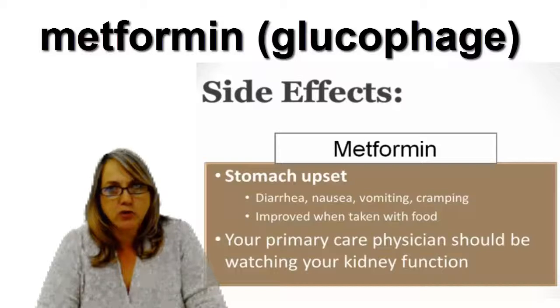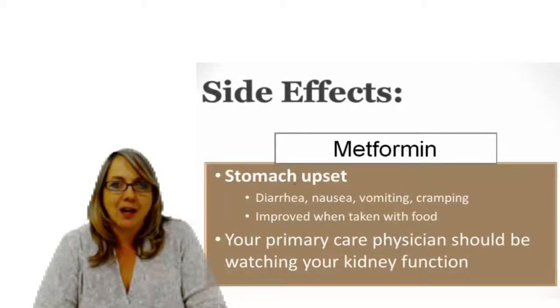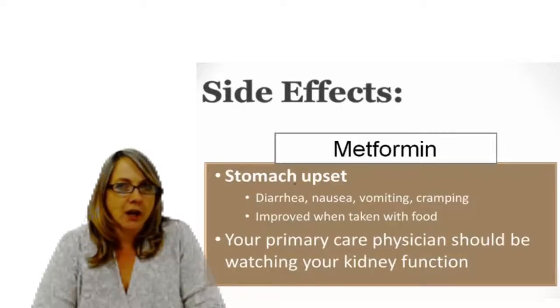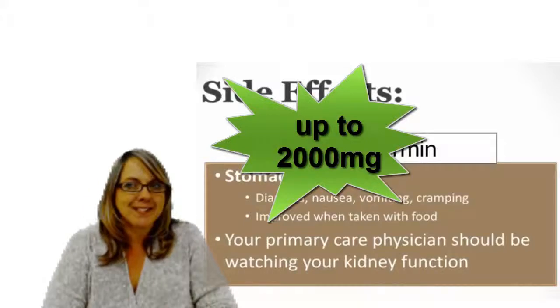Metformin is a PO drug. It is a large white capsule-shaped tablet, and it is usually titrated when the person first starts it, up to a dose of about 2,000 milligrams daily.